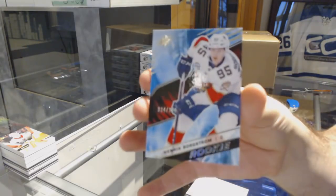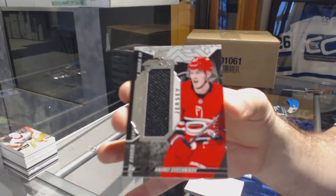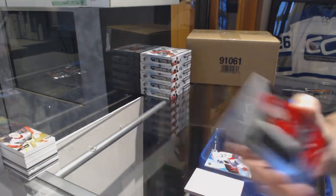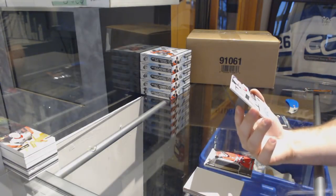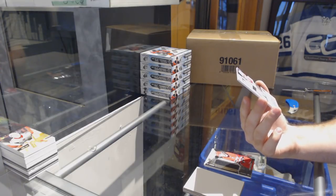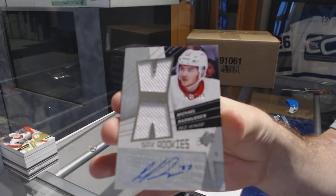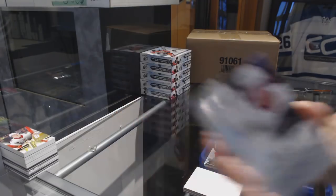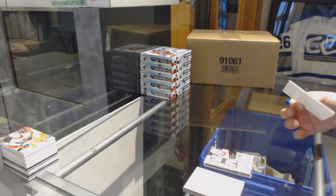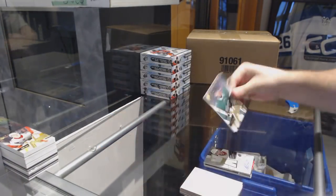For the Florida Panthers, a 349, Henrik Borgstrom. For the Carolina Hurricanes, a 299, Andrei Sveshnikov. Oh, cool. Number to 199. SPX dual jersey auto for the Red Wings, Michael Rasmussen. Dual jersey auto for the Red Wings. Red Wings are littered all over this, by the way. I do want to point that out. I think they have the second most amount of hits. And for the Dallas Stars, number 299, Miro Heiskanen. Heiskanen.